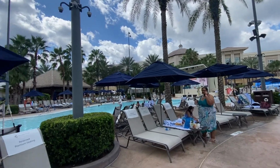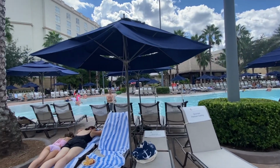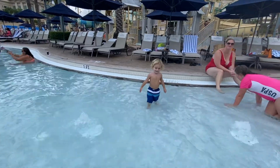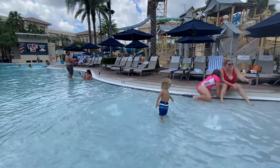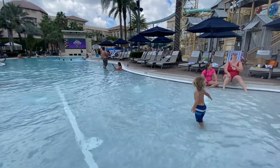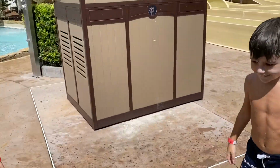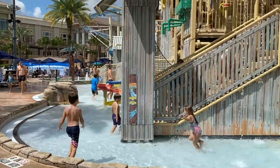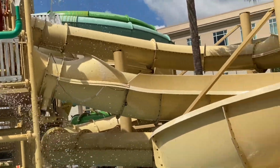Over here is just a fun pool. They have some basketball hoops and a little wade-in area. My 2-year-old loved this section where he could just walk around, play in the water, and play with those little bubblers that you see. My boys were a little small for the large water slides, but they had a blast here. There's 4 slides that the smaller kids can go on, and they really enjoyed this.